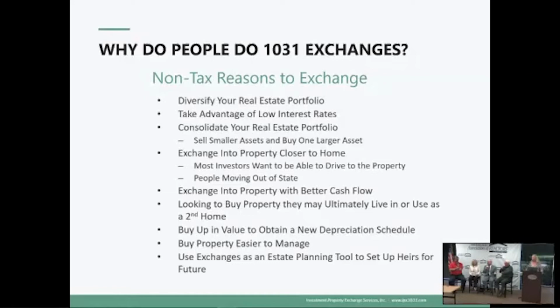And after renting it for a few years, then I'll retire and move to North Carolina or to Hawaii. Much more Hawaii than North Carolina. But the key is you're doing the exchange into a property that ultimately you're going to turn into your residence after you've been renting it for a few years.